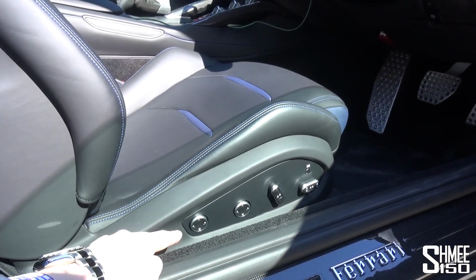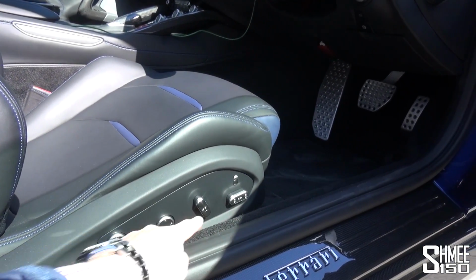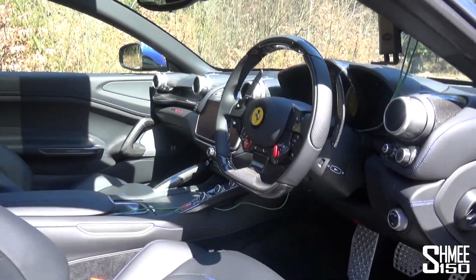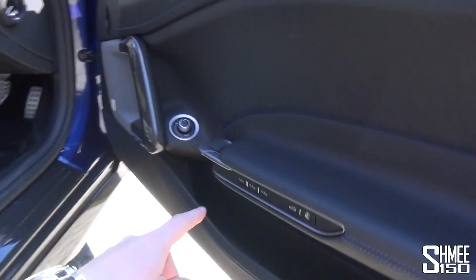Down at the side here, you can see the lumbar controls, the electric seat controls, and your seat heating button as well, which brings up a display on the central screen. The memory functionality is here on the door.